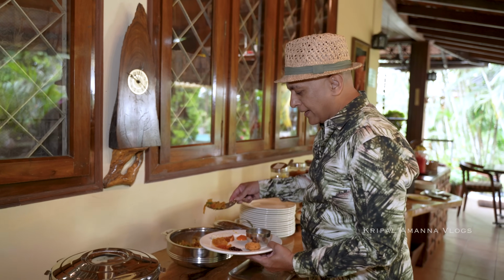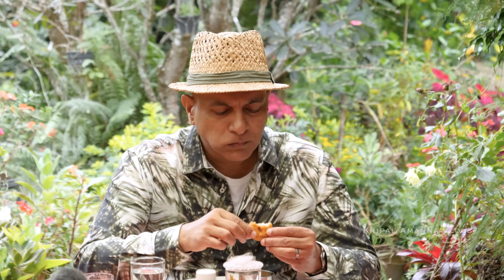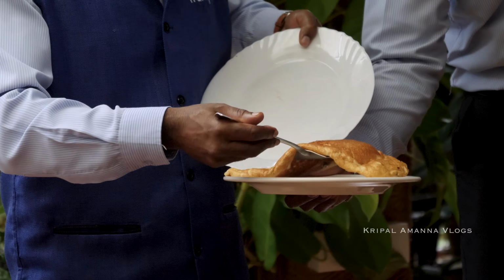This is turning out to be quite an eclectic plate. This omelette is big enough to feed a small family.